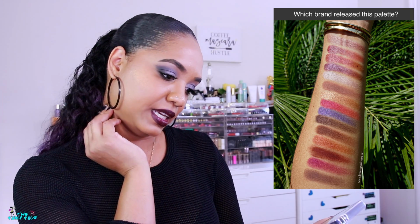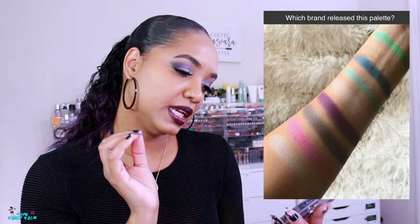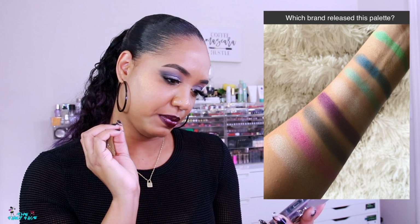This one, let me try to guess. I'm trying to guess them first before I look at the answers because it's 42 of them. We're at 32 and I just can't keep going back. I can't do it. Pink, gray, purple. This is how many in here? This is a 9-pan palette.